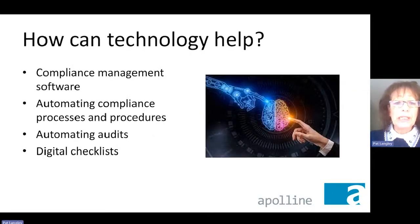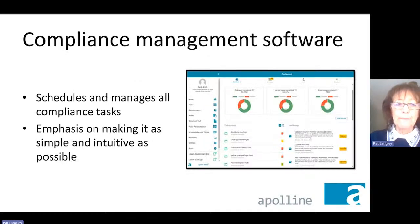Well, compliance management software is very helpful, and by automating compliance processes and procedures, you will be helping yourself in a very positive way. So looking at things like automating audits and digital checklists. There are several compliance management software systems out there. We have a system at Appline, and so do other providers. So this is our system.